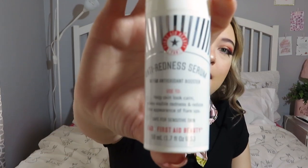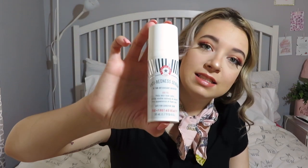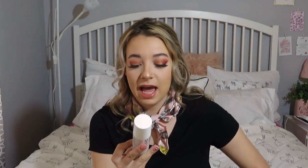So the next product, speaking of redness, is this little gem, which is the First Aid Beauty Anti-Redness Serum. And I found out about this at work, actually. And I love First Aid Beauty. I have another one of their products that I'll be talking about. And I pretty much put this on like 10 to 15 minutes before I'm going to start doing my makeup all over my face. And you seriously notice a difference.